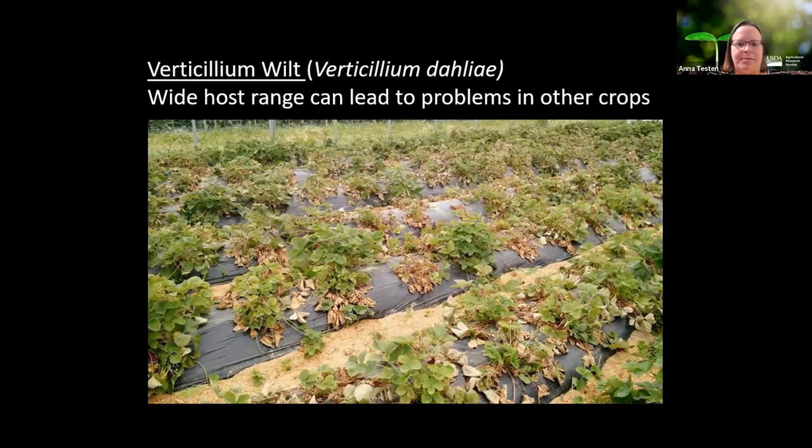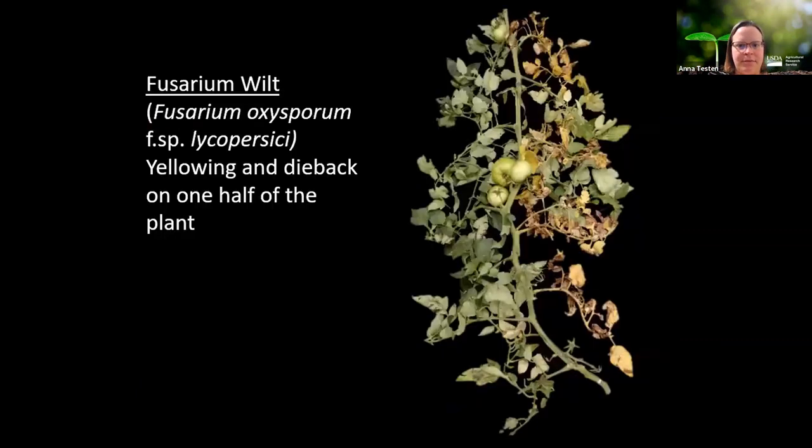You can see that these strawberries have a lot of wilting and dieback, and those are very distinctive symptoms of verticillium in strawberry. Now, fusarium wilt, which is caused by Fusarium oxysporum f. sp. lycopersici, don't worry too much about the Latin names. I just put them up so that if you are trying to compare diseases, you can make sure you're looking at the same disease.